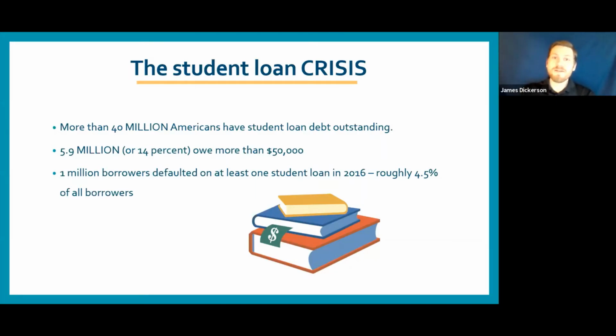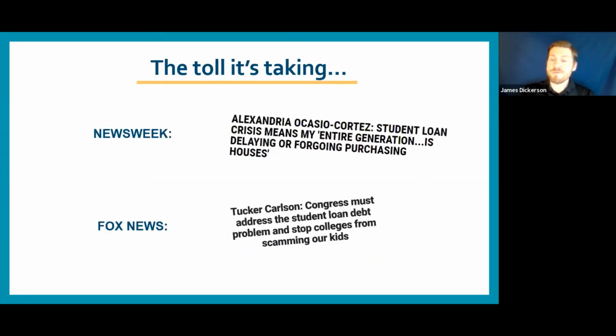The top of this page says student loan crisis, and it really is, and that's evident in the bipartisan response to student loans. AOC has been saying that the student loan crisis means that her entire generation is delaying or foregoing purchasing homes because they just can't afford it. Tucker Carlson has been quoted as saying that Congress must address the student loan debt problem and stop colleges from scamming our kids. The cost of education is ever increasing, and the amount of student loans is also.